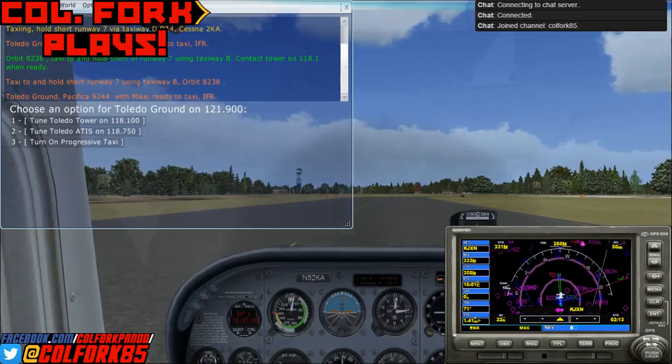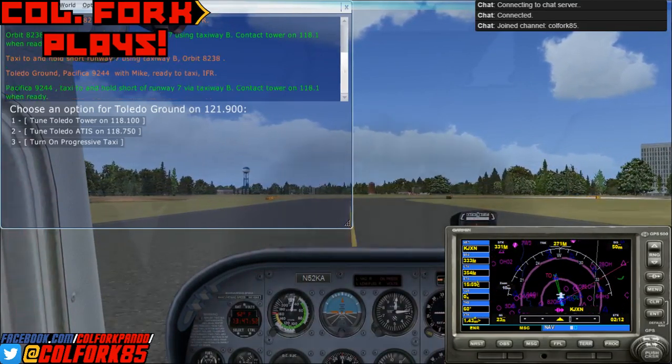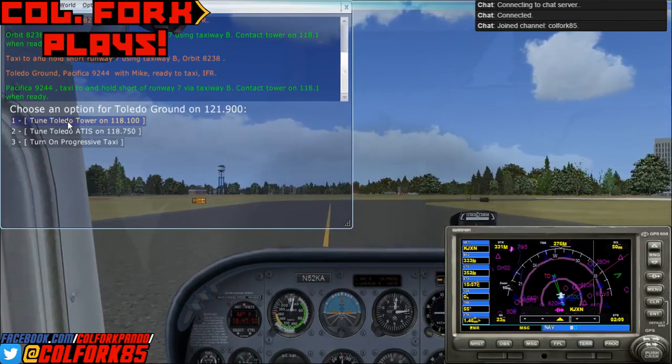Toledo ground. Pacifica 90244 with Mike, ready to taxi. IFR. Pacifica 90244, taxi to and hold short of runway 7. Switch to the tower frequency.